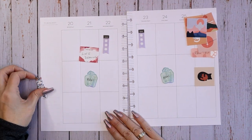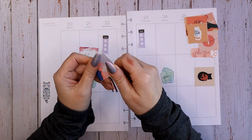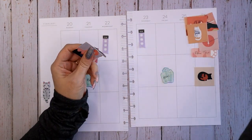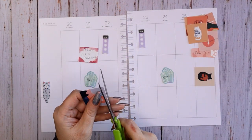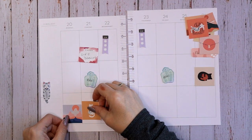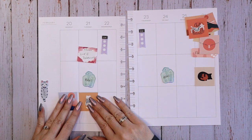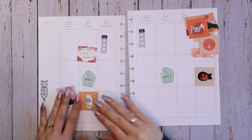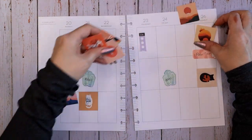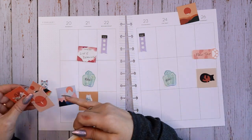All right, so here we have all of my little square stickers. I might need to trim just a tiny little bit of white off of the edge of some of these, but you know what? Since I'm putting them on a white page, it's not really going to matter. And I don't mind if they're a little bit off on size because I'm not necessarily going to put them all straight anyway. So let's see, I've got 1, 2, 3, 4, 5, 6, 7, 8.